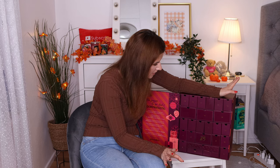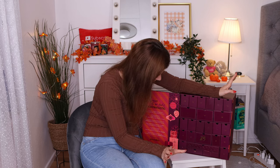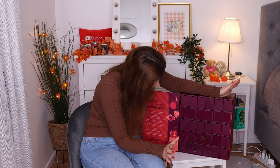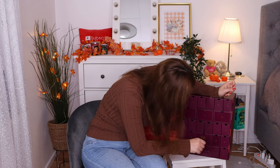16. But we got a lot of sample size products. I hope we get some full size expensive products. Otherwise, this is too expensive of a calendar. 15, 16. Where is it? Here.